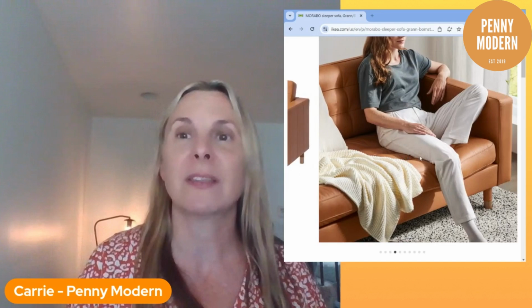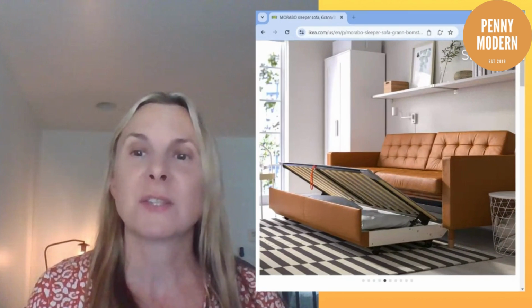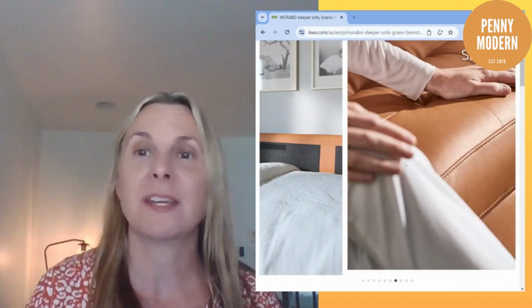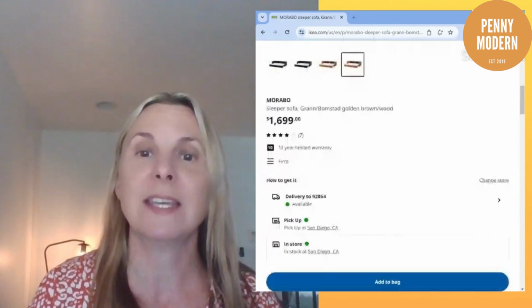We have up first the Morabo, which is a sleeper sofa. I think it's really cool. It's kind of a Mad Men style. This one is in a brown leather. They also have a black leather. And what's great about this is it's a very stylish sleeper sofa. So if you need an extra place for guests to sleep, like I do, this would be a great option that is extremely stylish and tons of designers are recommending.